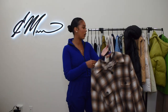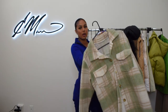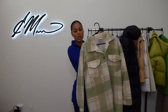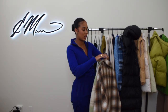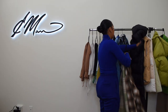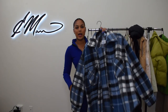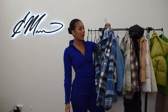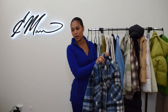Love it. And then I also got this from Pretty Little Thing. I love this color as well. I get a lot of compliments on this. Sorry for my camera if it keeps going in and out of focus. I definitely do need a new lens. And then last but not least, I got this from Princess Polly. Love, love, love this. I got this in a size small. Obsessed with that.